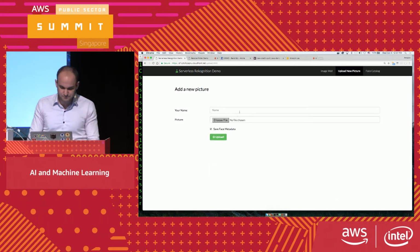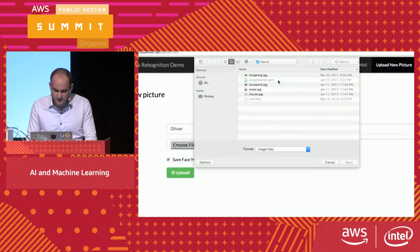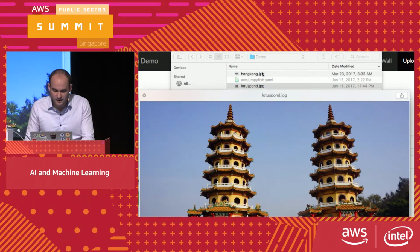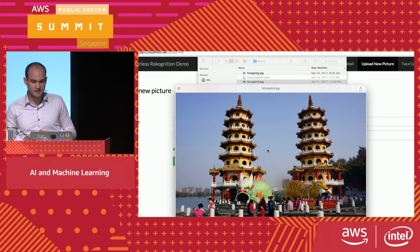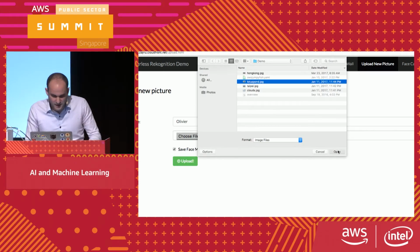Try it now. Olivier, and I choose a picture. It can be one of your face, but it can also be any kind of different picture. So for example, I have a picture of Hong Kong here. Let's try this one here. I haven't tried this one for a while. This is a wonderful little temple in the lake next to Kaohsiung in Taiwan. Very nice place, can recommend going there.